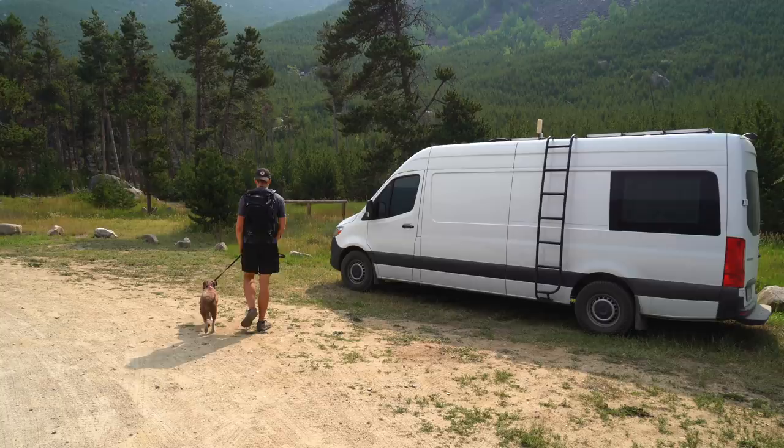And that marks the end of 4.5 incredible months out west. This has been the best stretch of time we've had on the road in our van. We've made so many great memories, seen so much amazing scenery. We are really sad to leave. We could stay out here forever, but there's a lot more of the U.S. that we want to see.